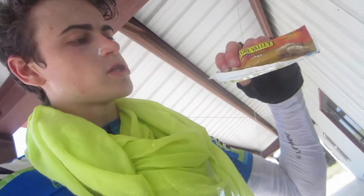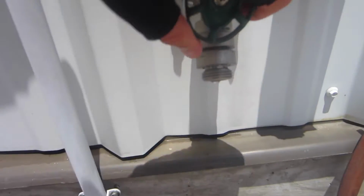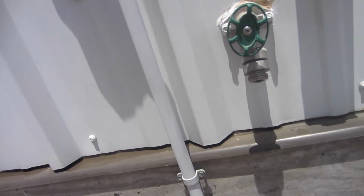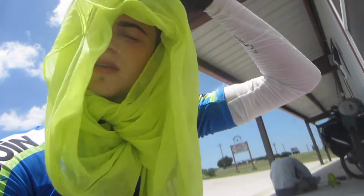Alright, so right now I'm just finishing off a peanut butter granola bar. We found a water supply, so I've just used some water to cool down these sleeves because they don't really let much sweat come out to cool yourself off. Adding water allows you to sweat as you would naturally as you hit the wind, and I also just wet this thing as well to make it a lot easier and cooler.